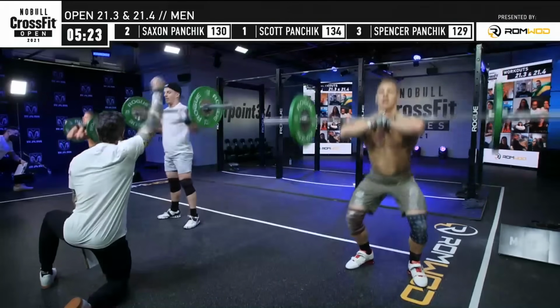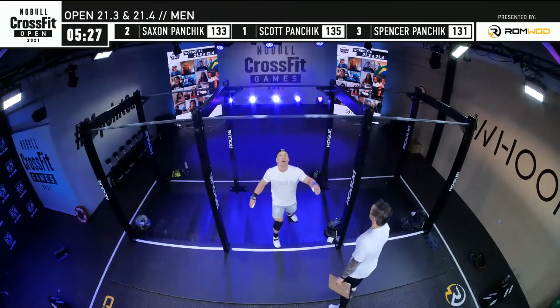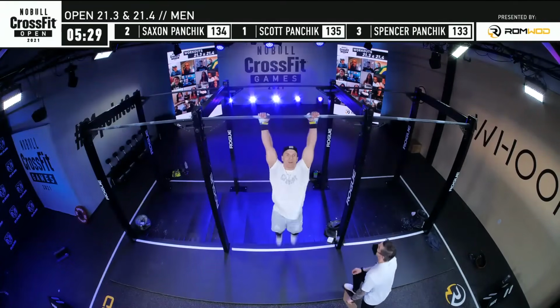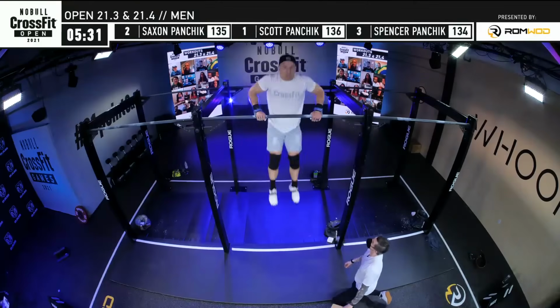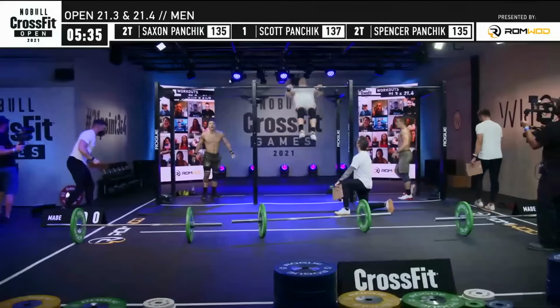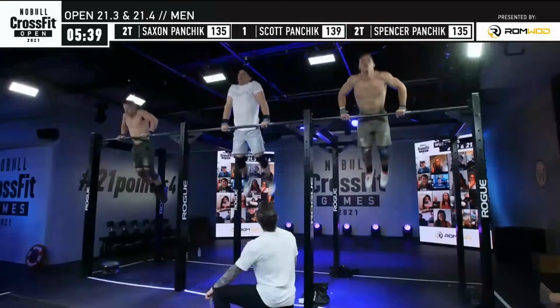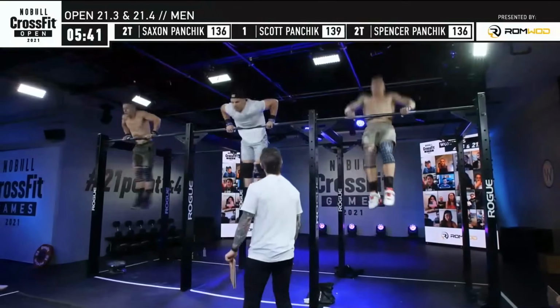Also, notice real quick, Spencer, the athlete on the right, actually moved his hands in. He moved his hands in to save his arms, I believe, for the bar muscle ups. And I want to see if that's going to pay off when he goes up against Saxon, when they go head-to-head on these bar muscle ups. Scott Panchik, the first man in the middle of the screen to get to his bar muscle ups at 165 reps.